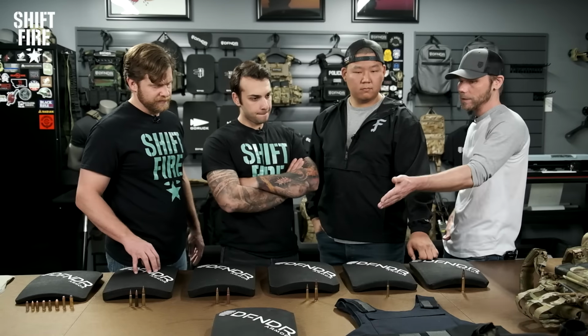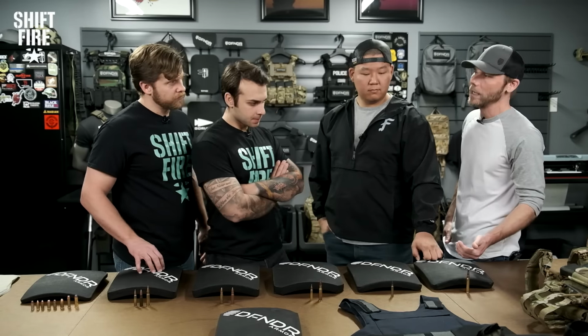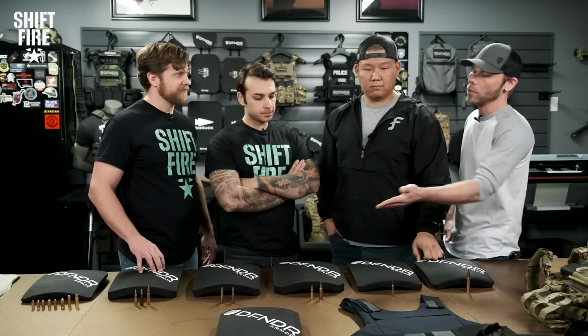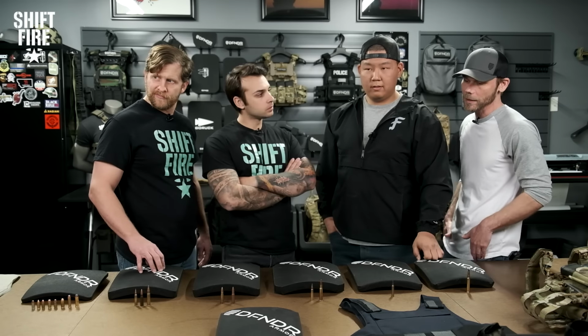We wanted something a little more custom, a little more tailored between those standard ratings. A lot of that was the green tip round for the 3++. Somebody didn't want to go with the full weight of a level 4 and their unit was mainly looking to stop that threat. They could go with our 3++ and not have to spend the extra weight and money on the level 4 system.